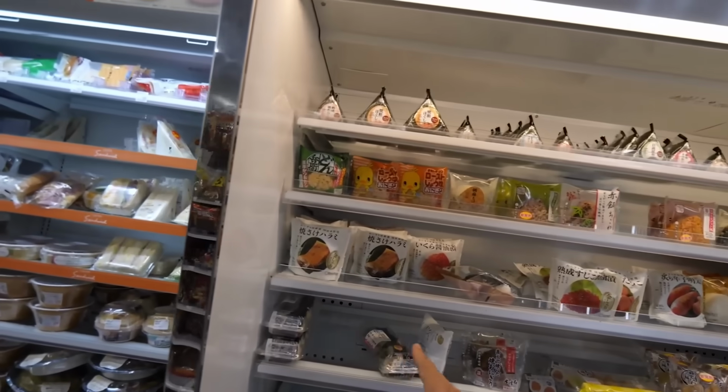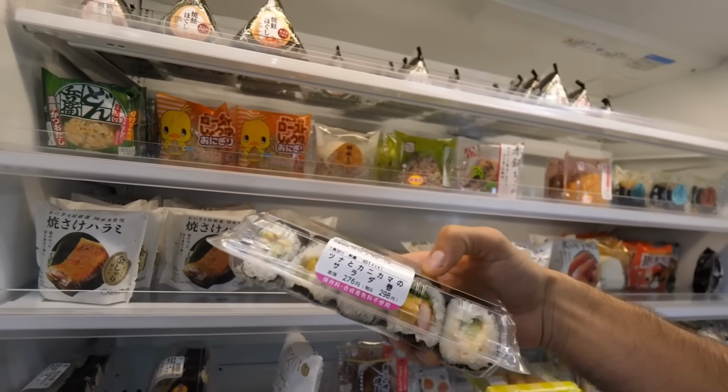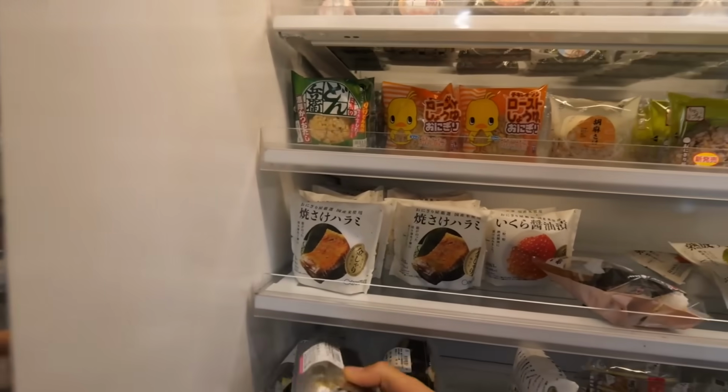Now, number two is the sushi area. So normally at these different convenience stores, they have all different types of sushi, ranging from like salmon to tuna to stuffed sushi of like egg and crab. Actually, I think I'm gonna go with that one.